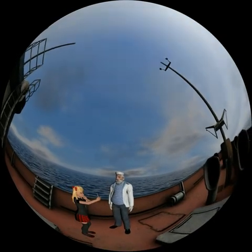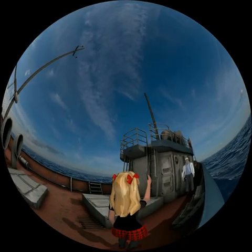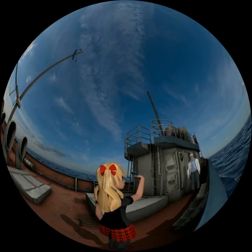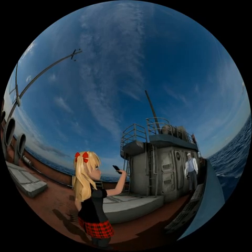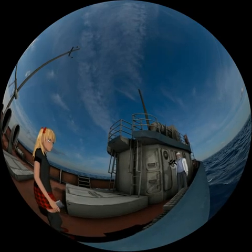Wow. Uh-oh, the boat's GPS has stopped working. Don't worry, I have my phone. Oh no, the battery's dead. Oh, it doesn't matter. I still have my sextant.